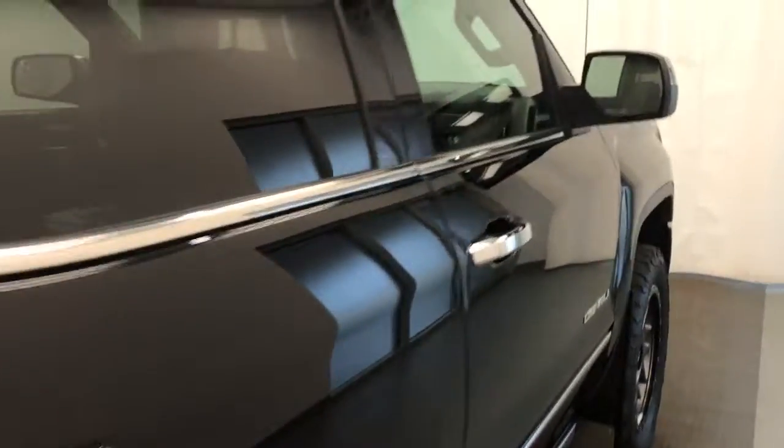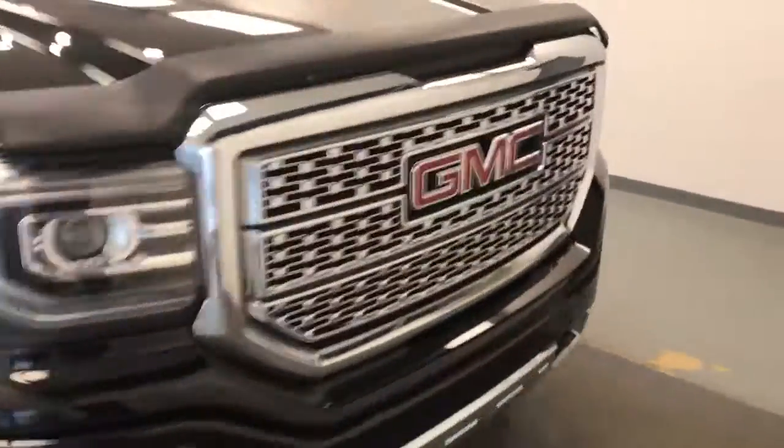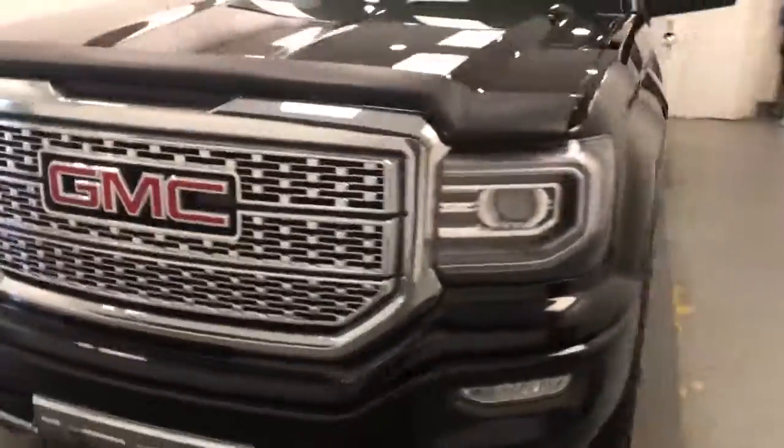Rear options include power windows, 60/40 split bench seats with center armrest and cup holders, sliding rear window, and you can fold the seats up for more storage space. Once again, we're viewing stock number 171955 on a 2017 GMC 1500. Our exterior color is black.